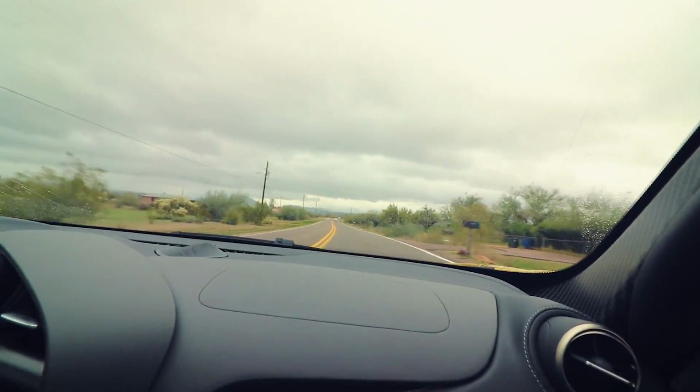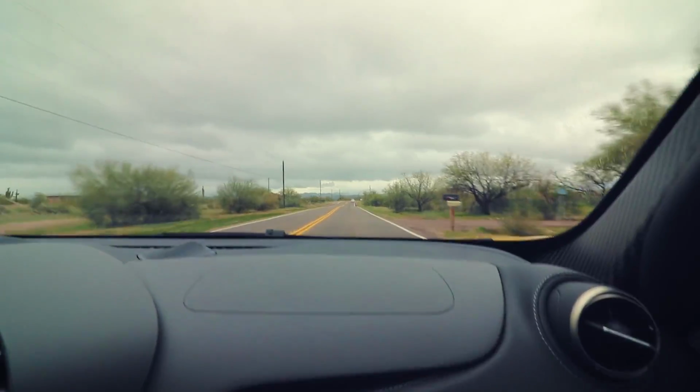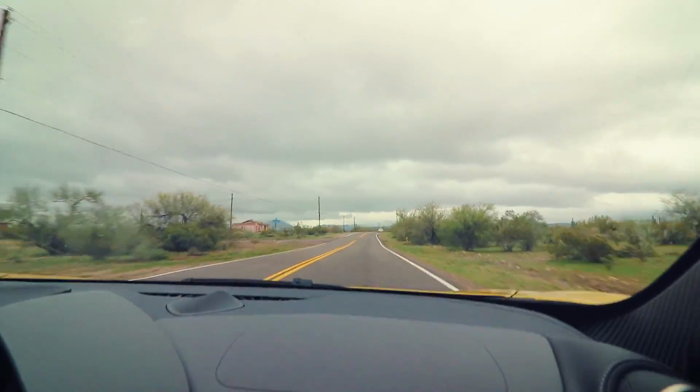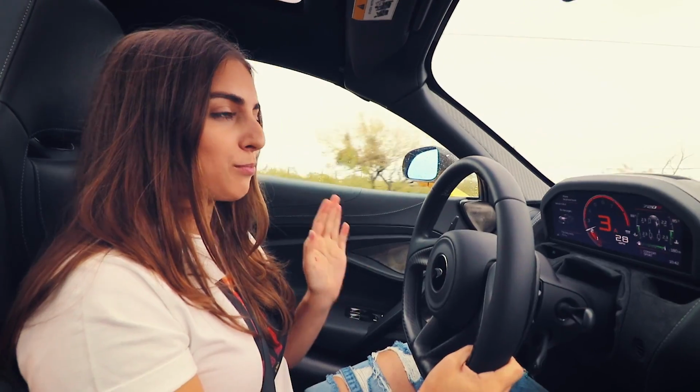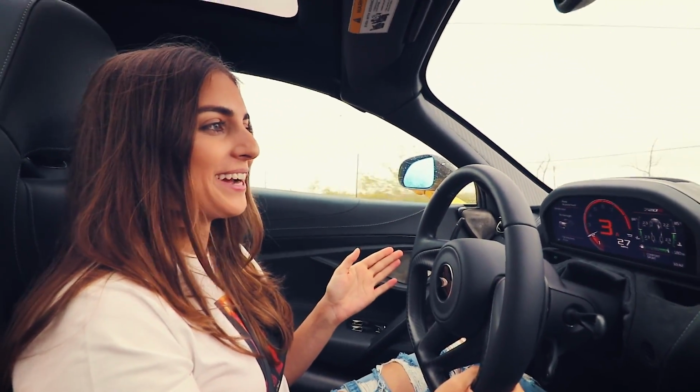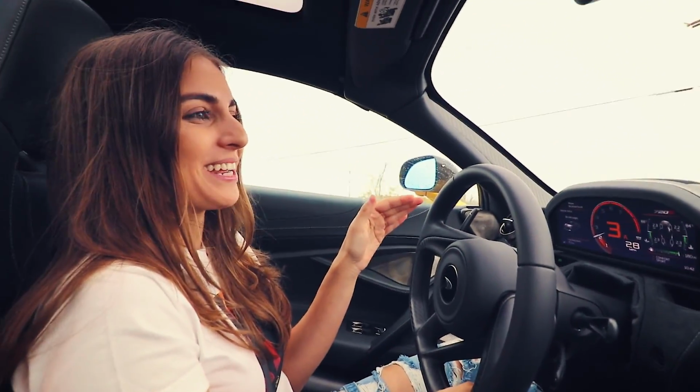Oh, it definitely likes to kick. Does get a little tail happy. Oh yeah, it gets so squirrely. So the one thing that McLaren guys actually said was, please do not stop and take photos along the way. Everybody has stopped taking photos along the way.